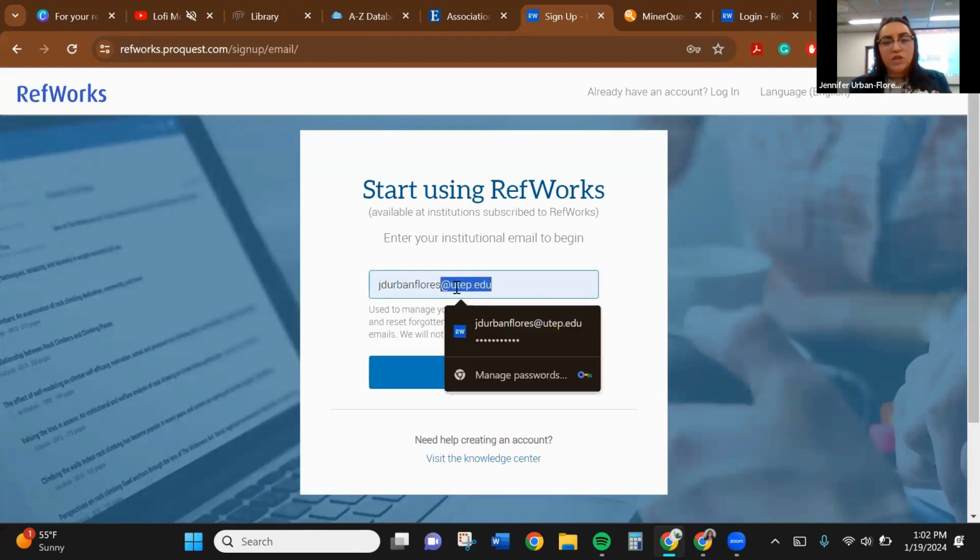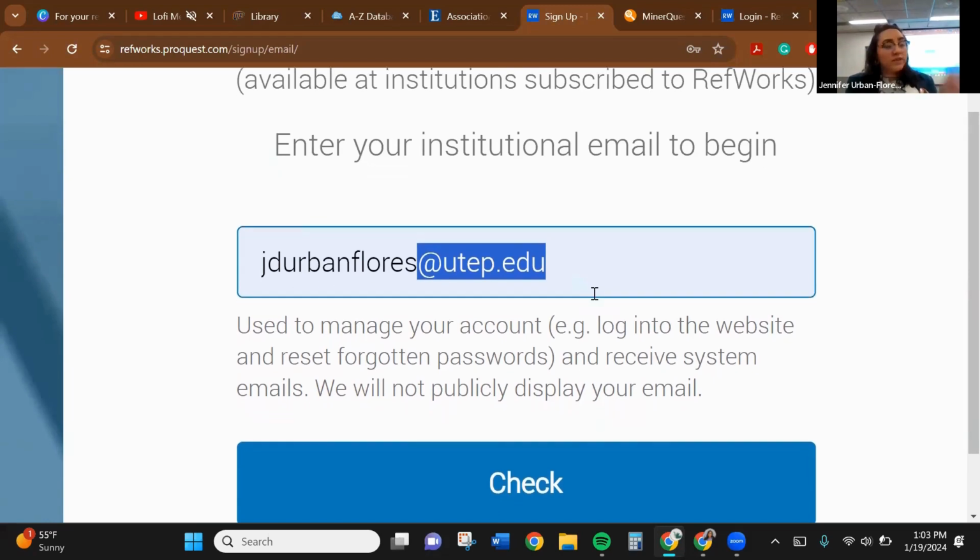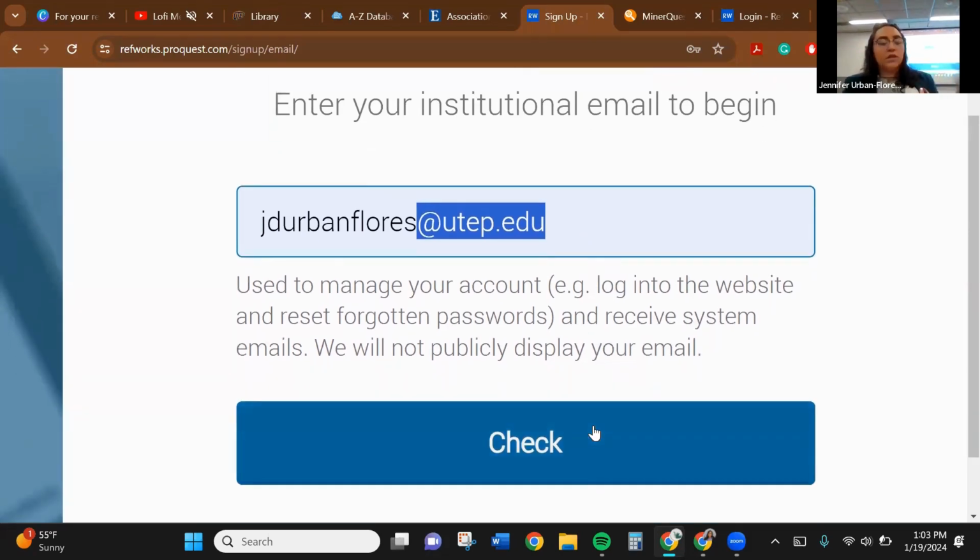Keep in mind, you have to have your UTEP email set up here. It has to be at miners.utep.edu. If you use a Gmail, a Hotmail, Yahoo, whatever, it's not going to work. It has to be tied with your university account. Once you type in your email, you click on check. It's going to send an email to your email account. Go ahead and walk through the steps and set up your account.